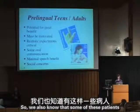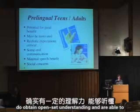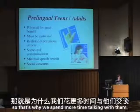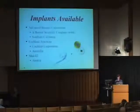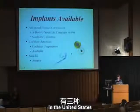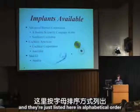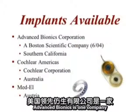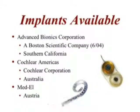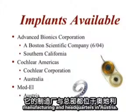So we also know that some of these patients do obtain open set understanding and are able to understand speech, but generally it's more limited, so that's why we spend more time talking with them. There are 3 devices that are FDA approved for use in the United States, and they're just listed here in alphabetical order. Advanced Bionics is one company. Cochlear Corporation, with headquarters in Australia, is a second company. And Medel is a third company with their manufacturing and headquarters in Austria.